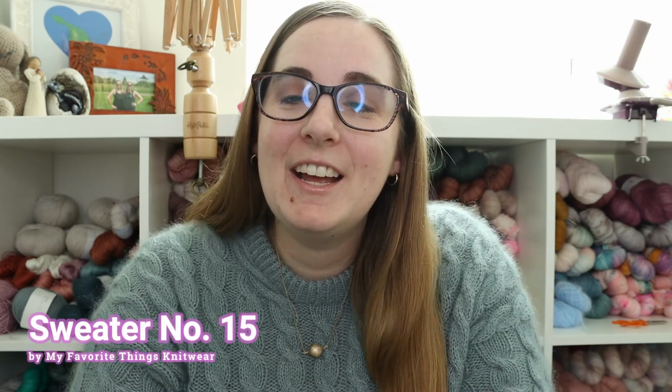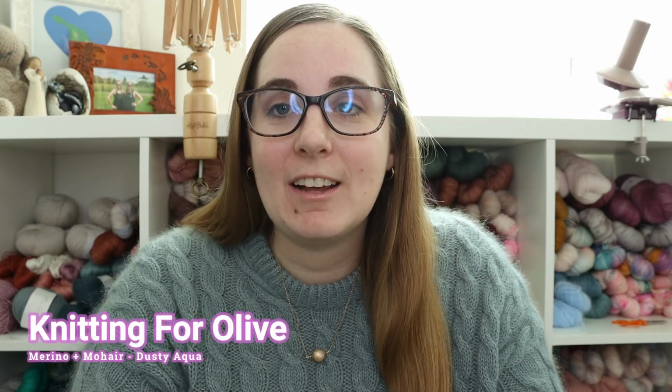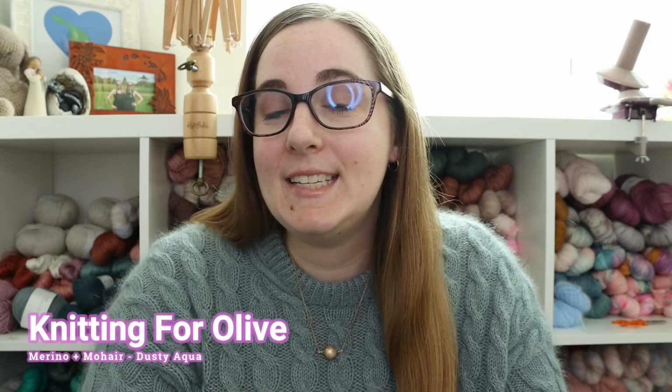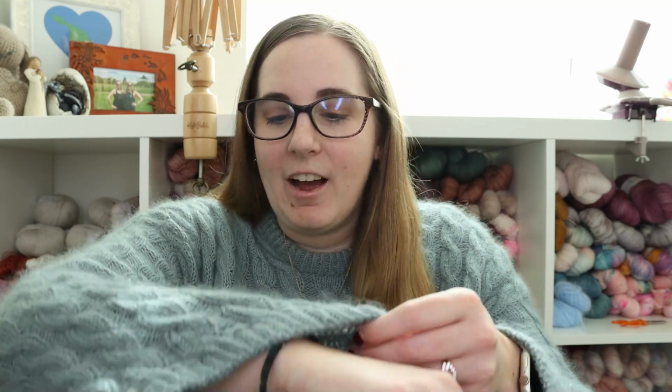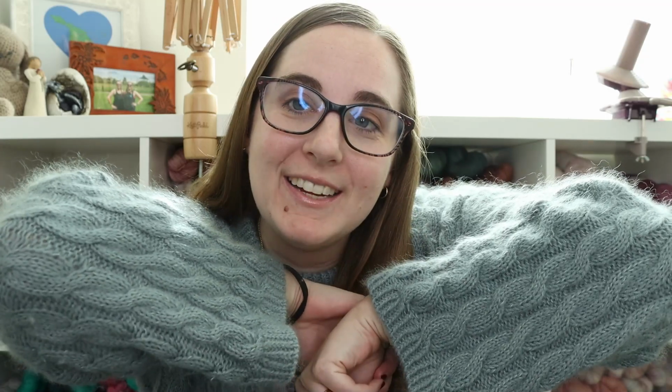I did want to start with what I'm wearing. If you watched last week's episode, I talked about this. This is my sweater number 15 by My Favorite Things Knitwear, knit in Knitting for Olive Merino and Soft Silk Mohair in the colorway Dusty Aqua. I went back in and finished the right sleeve because it had one less cable repeat compared to the left sleeve. I said in the last episode that I was going to block this over the week and then wear it on the next podcast.